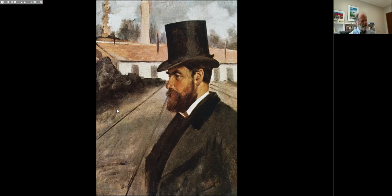You'll notice the degree of finish here varies considerably from the face, which is shown in substantial detail with brushstrokes blended together, and yet the setting and even the man's jacket is very broadly, sketchily brushed in.